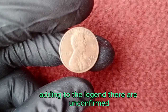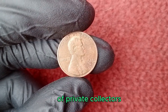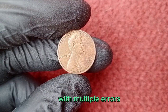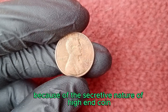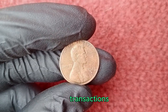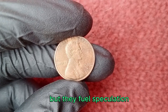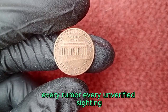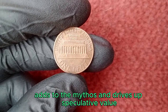Adding to the legend, there are unconfirmed but persistent rumors within the numismatic community of private collectors quietly acquiring ultra-rare 1983 D pennies with multiple errors for undisclosed 7- or 8-figure sums. Because of the secretive nature of high-end coin transactions, many of these sales never reach public auction records, but they fuel speculation and hope among collectors and dealers alike. Every rumor, every unverified sighting, adds to the mythos and drives up speculative value.